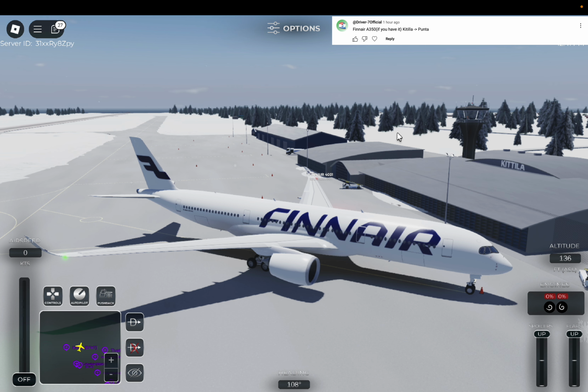Departure route will be the CAF 2 Delta. Copy that, departure via the CAF 2 Delta for Final 431. Read back is correct and your departure frequency is with me.